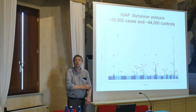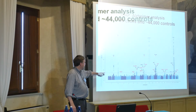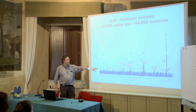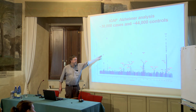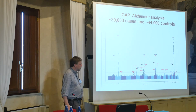And that means to prove something to anybody's satisfaction, you need to get to a p-value of 10 to the minus 7. And what you're looking at here is the log of p-value, and this is the line at 10 to the minus 7. And here you have on this axis the chromosomes, 1, 2, 3, and so on. And when a polymorphism exceeds that 10 to the minus 7, then we're allowed to declare it as a gene for disease. And this is the data from 40,000 cases and controls.